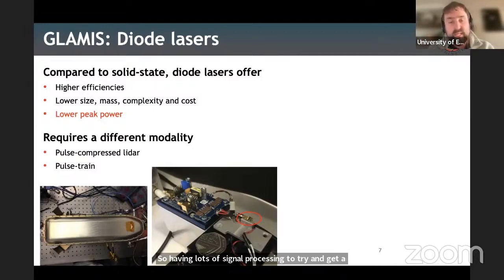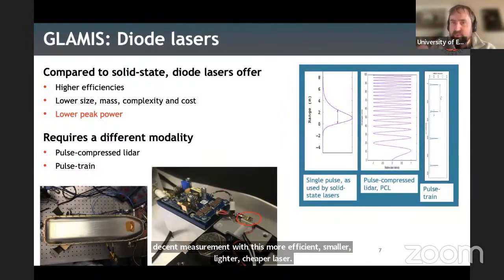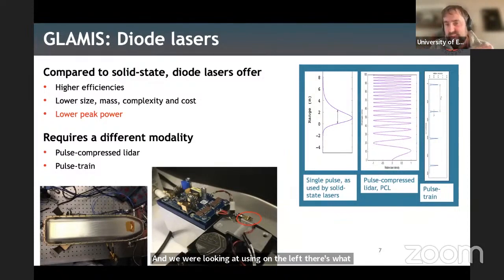lighter, cheaper laser. On the left there is what the current LiDARs do, and they have tens of kilowatts of instantaneous power, something these laser diodes can never achieve. So we tried working with Ludwig Prada, who came up with the idea of using pulse compressed LiDAR, very much like a radar. Unfortunately, it didn't quite work. You ended up with too many artifacts to try and see the ground under trees.